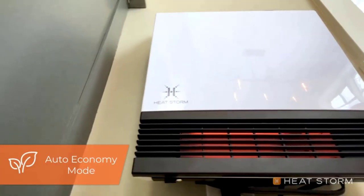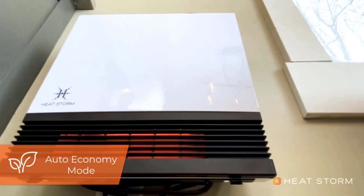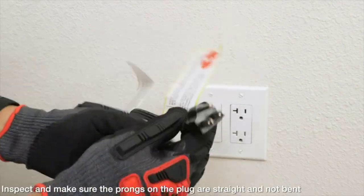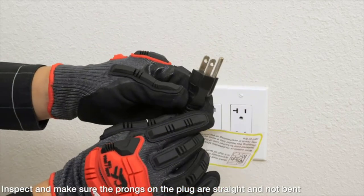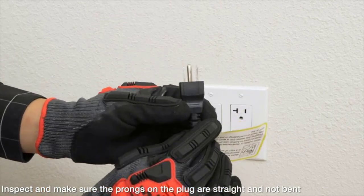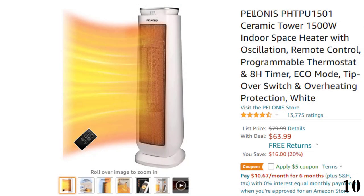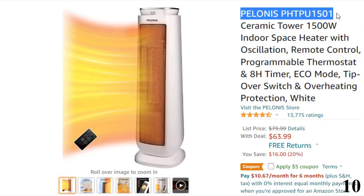Whether you regularly use the space as an office, as an occasional games room, or have it as a workspace and utility room, a space heater can help take the chill out of the air. Below are 10 of the best space heaters for a basement. So, let's get started. Number 10, PELONIS PHTPU1501.